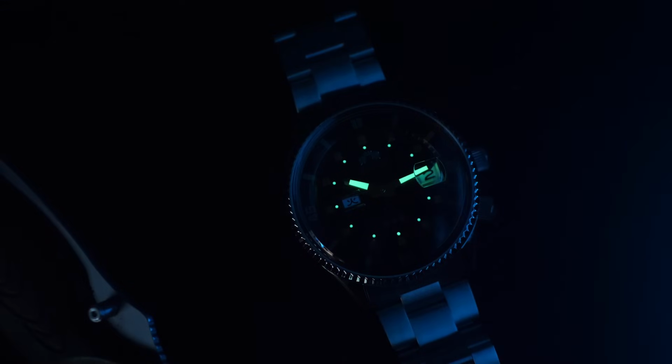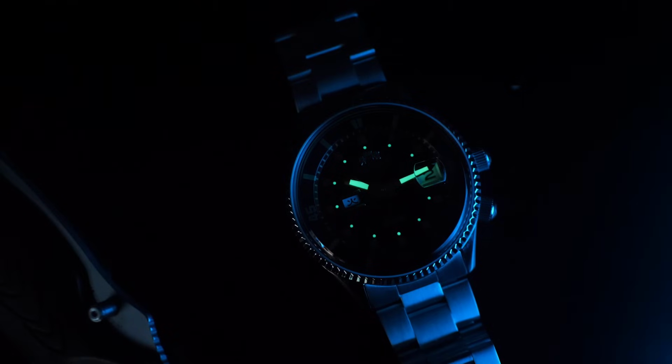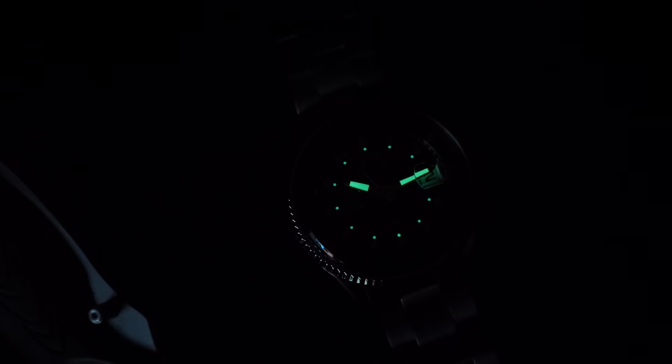And while the hands have a pretty generous application of lume, for the hour markers you only have these small little lume dots going around kind of the inner part of the dial. So while this watch would be great for swimming or snorkeling, definitely not the kind of thing you would rely on for actual scuba diving.